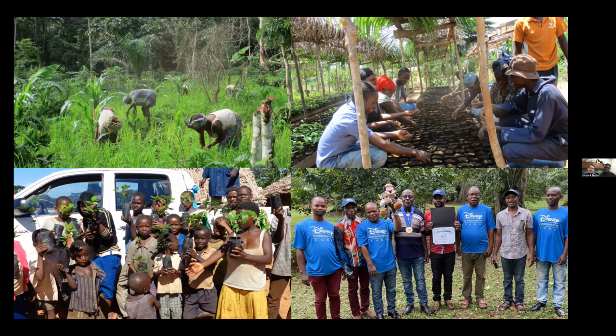This is a slide of our agroforestry program. At the top right, what you can see is our tree nursery. We create these tree nurseries made out of locally sourced materials, and we hire local people to help plant trees. We collect the seeds from the forest. There are some native trees. There's some fruit trees that we distribute to our collaborators because they'll produce fruit to feed their families.